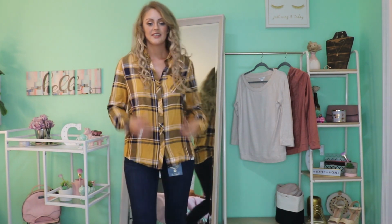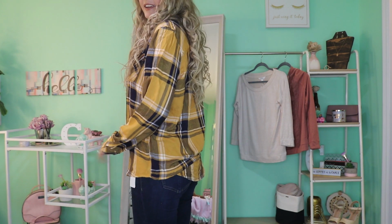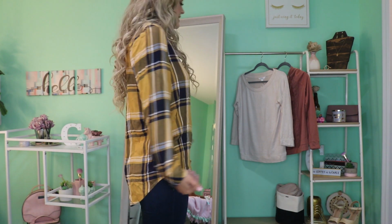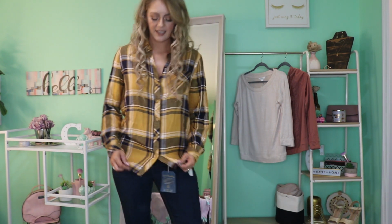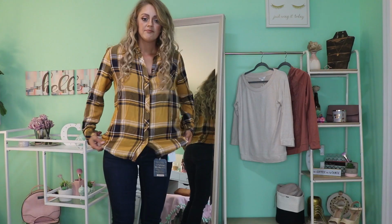I love it. I love the color. You're right, Alexandra. I didn't even know this color combo existed. But now I feel like I need everything in this blue and mustard loveliness.